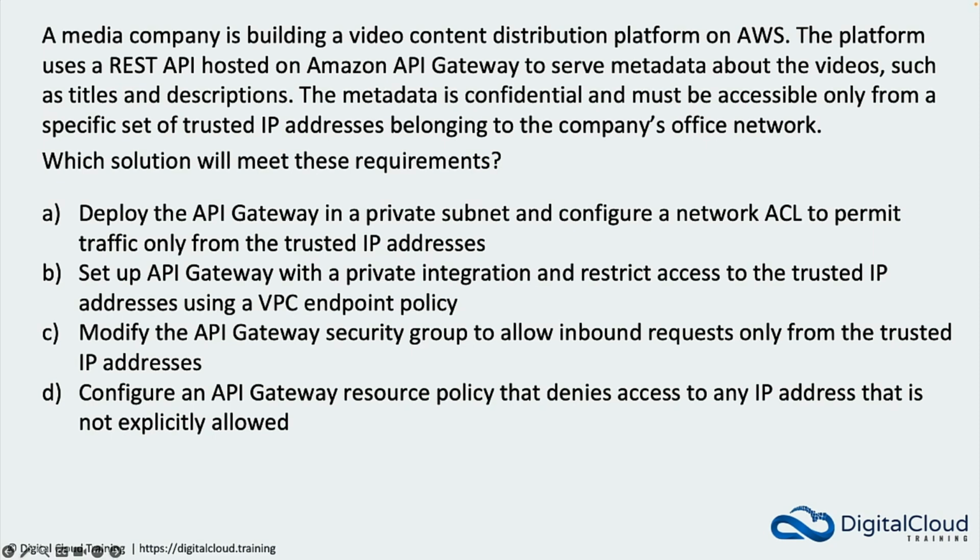The third one, C, is modify the API gateway security group to allow inbound requests only from the trusted IP addresses. Well, if you've worked with APIs and you've practiced using some hands-on labs, then you'll know that you do not deploy security groups with API gateway. So that one also doesn't make sense.